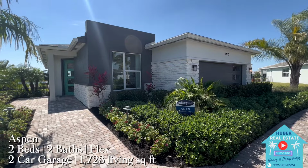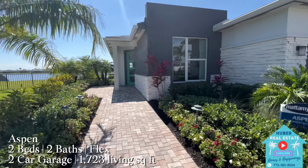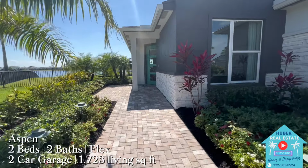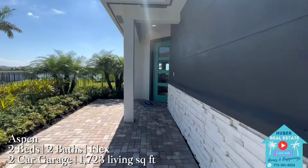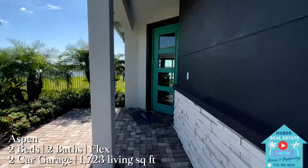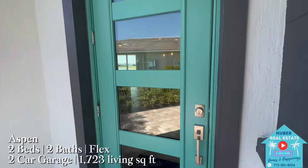And next, we have another furnished home featuring two bedrooms, two bathrooms with a flex room, two-car garage under 1,723 living square feet. This home shows a modern front elevation, which we will soon see in the move-in ready home, but with a different color variation.